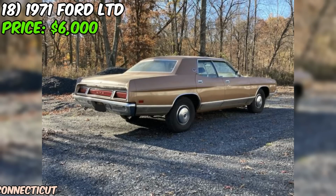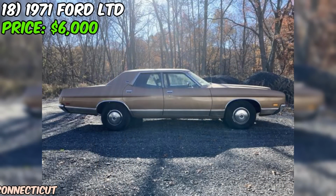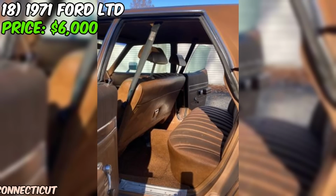18. We're checking out a real blast from the past. A 1971 Ford LTD that's up for grabs on Craigslist. This classic beauty is sure to turn heads and get your nostalgic juices flowing. First things first, let's talk about the price. The seller is asking $6,000 or best offer for this LTD.